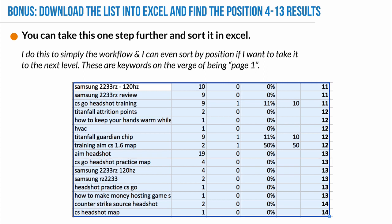And if you want, I'm actually going to show you an example how to take it one step further and actually just pull out all the positions from 4 to 13. So if you don't want to go by click-through rate, and you just want to go by raw position, because sometimes you're going to get a big increase from going from page 2 to page 1. So if you want to find all the results that are position 11, that are just on the edge of moving from page 2 to page 1, and you just want to concentrate on those, I'll show you how to do that as well.